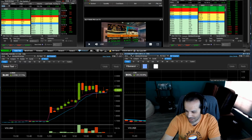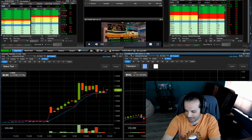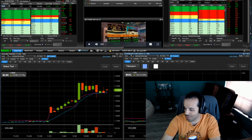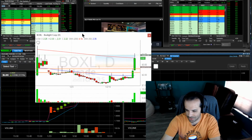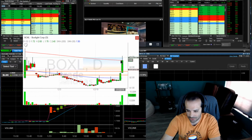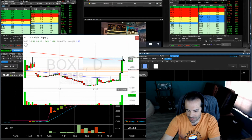Now it's pulling in kind of deep in there. Could set itself up again, but I mean, it made the move I wanted it for, which was a test of that 200 day. You can see here this red line is the 200-day moving average. It broke above it when it broke over 4 bucks. It broke well above it at that point. Biggest volume on the day.